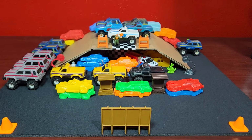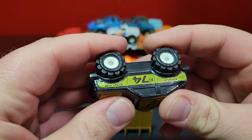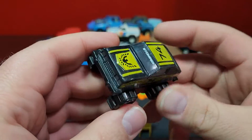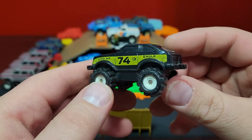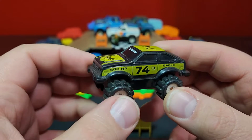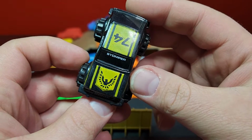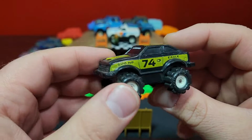Boom. All right. In the same sort of Mopar-ish vein, we do have the AMC Eagle. This one looking super cool. It says it's got 500 horsepower in there. Number 74 does have a Screaming Eagle on the front. Looking pretty good. Just black and yellow.